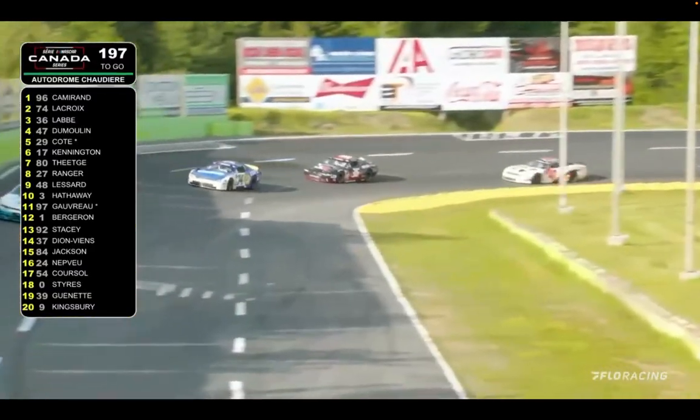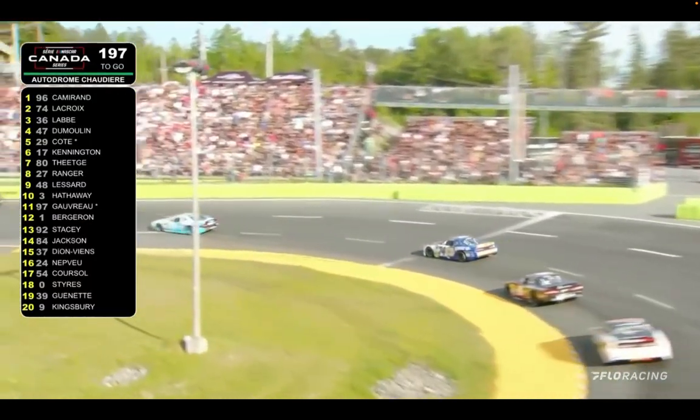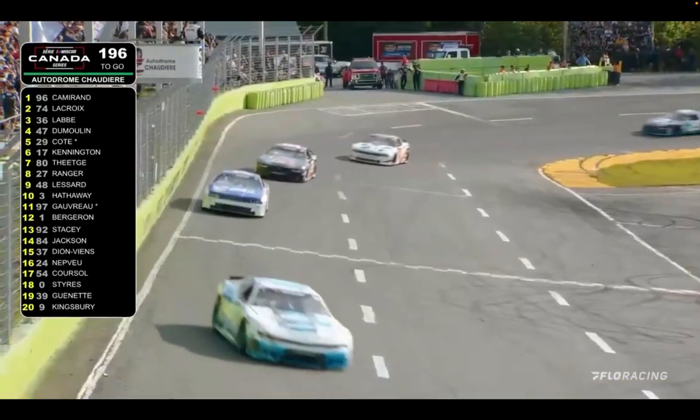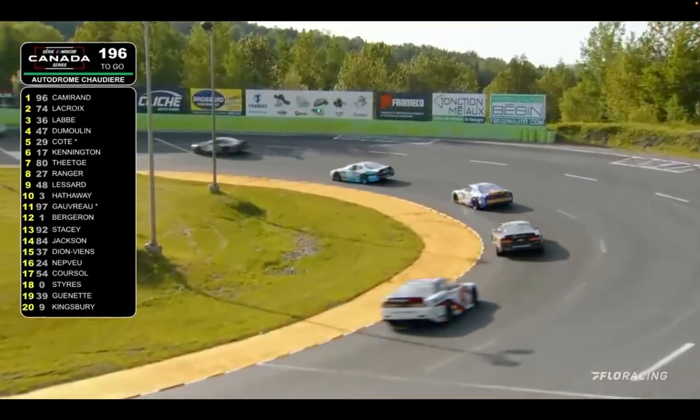They are racing hot and heavy in front of him. Thomas Neveu with the 9 of Matthew Kingsbury. Larry Jackson just ahead of them, battling with Simone Dion-Vienne. And Marc-Antoine Cameron can only hope they're done with playtime by the time he gets to their back bumpers.